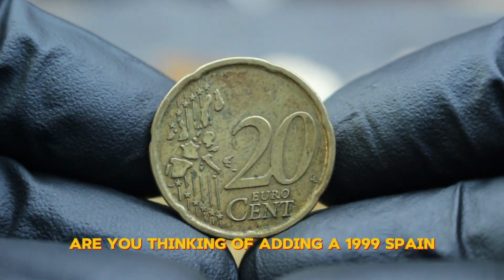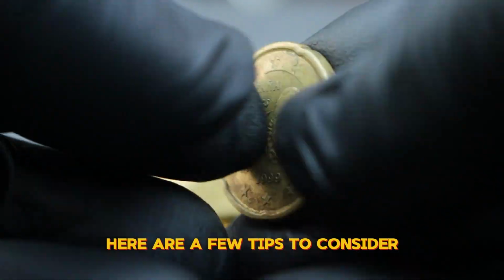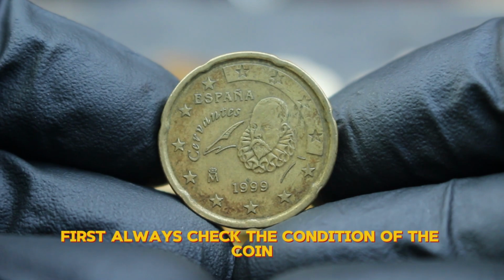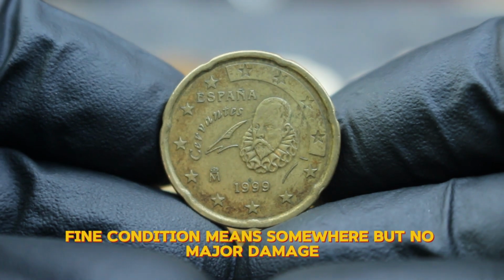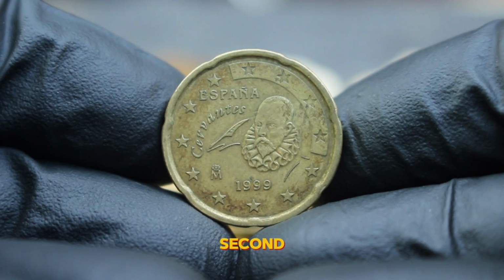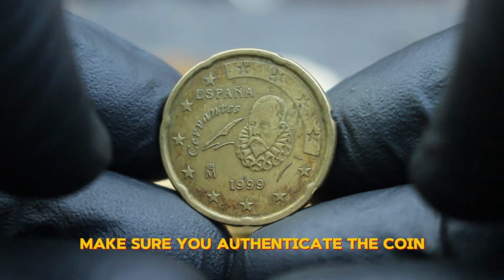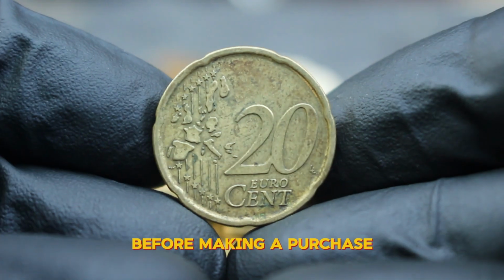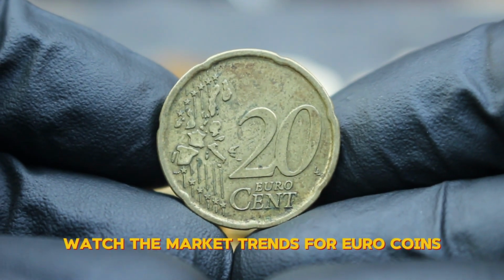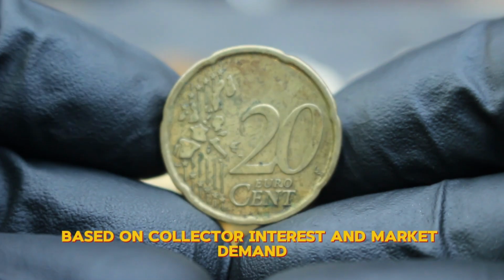Are you thinking of adding a 1999 Spain 20 cent to your collection? Here are a few tips to consider. First, always check the condition of the coin. Fine condition means some wear but no major damage, and uncirculated coins are worth even more. Second, buy from reputable dealers or trusted online platforms. Make sure you authenticate the coin before making a purchase. Lastly, stay informed. Watch the market trends for euro coins, as their values can fluctuate based on collector interest and market demand.